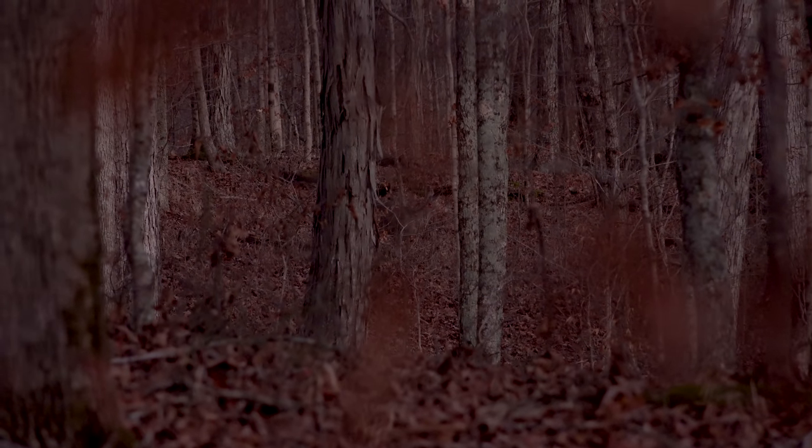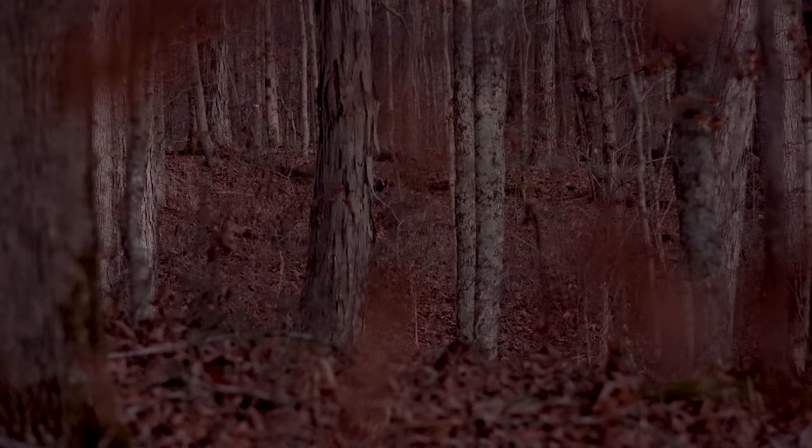This evening we came into this other spot. We just moved quick through here and jumped three deer and came up on this ridge and walked right up on a mature doe feeding. Then we heard other deer, but we never saw them.